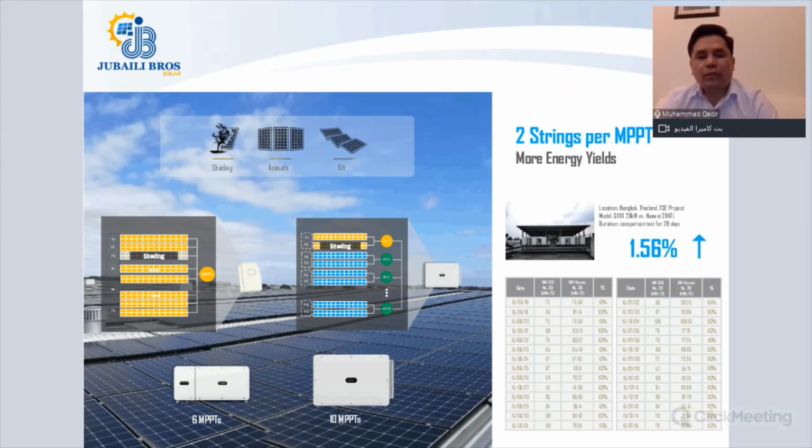So Huawei uses as a standard 2 strings per MPPT for the C&I inverters, which results in more energy yield. And you can see that with the 50 and 60 kilowatt inverter, there are 6 MPPTs. With the 100 kilowatt inverter, there are 10 MPPTs. With inverters of sizes 30, 36, and 40, there are 4 MPPTs. All of these MPPTs have 2 string inputs, and you can install different orientation PV modules to different MPPTs of the inverter.